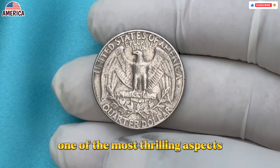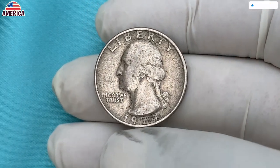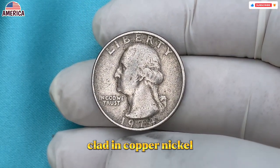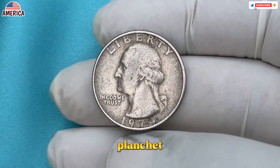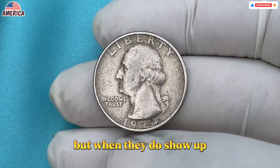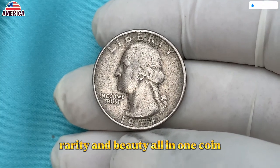One of the most thrilling aspects of the 1974 Washington quarter is the possibility of transitional planchet errors. Imagine a coin that was supposed to be clad in copper nickel but somehow got struck on a silver planchet leftover from earlier years. These are extremely rare, but when they do show up, collectors go wild because they combine history, rarity, and beauty all in one coin.